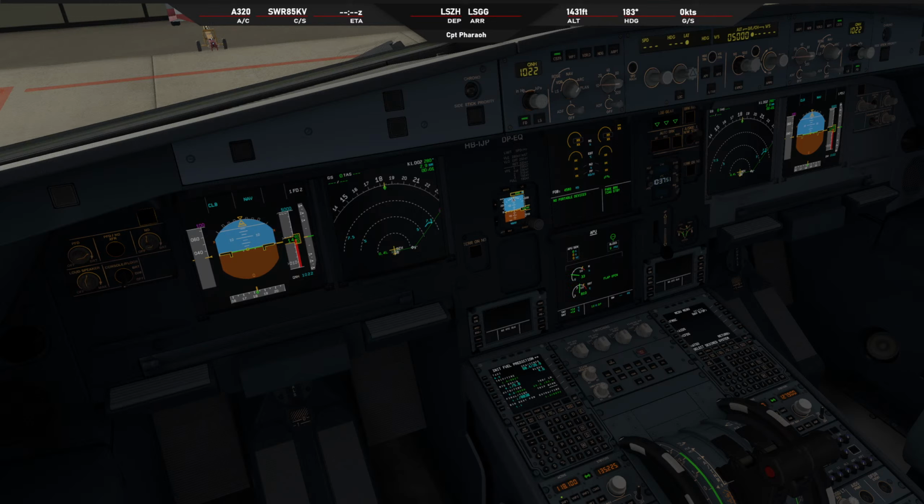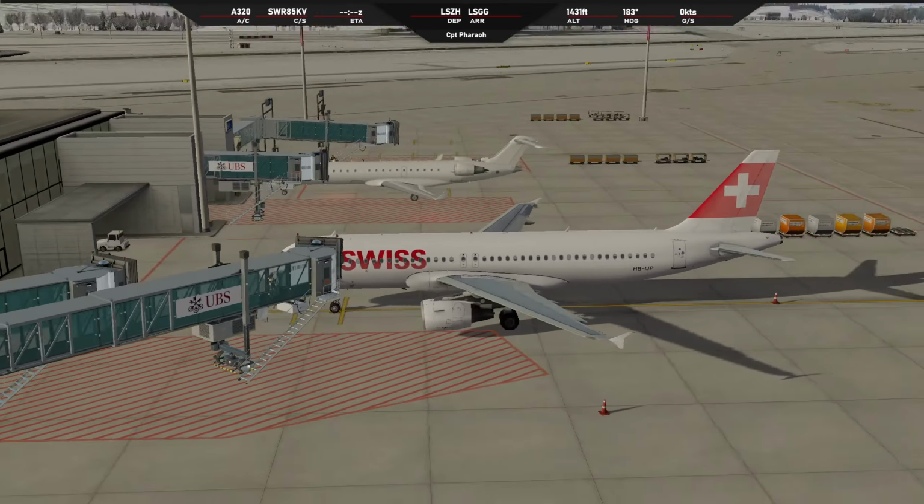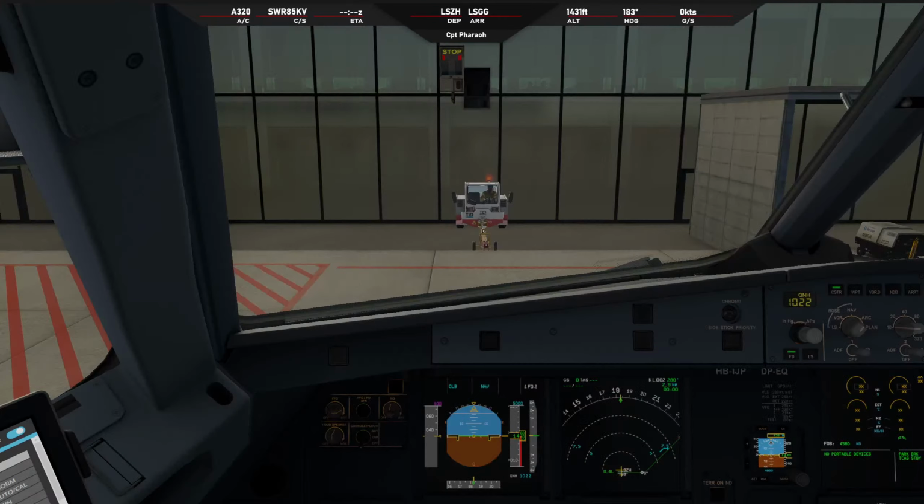Wizard 6 Tango Papa, request taxi. Wizard 6 Tango Papa, taxi holding position Alpha 2 via November Foxtrot Inner Alpha. Taxi to holding short Alpha via November Foxtrot Inner Alpha, Wizard 6 Tango Papa. Wizard 6 Tango Papa, just to confirm holding position Alpha 2. To holding point Alpha 2, Wizard 6 Tango Papa.